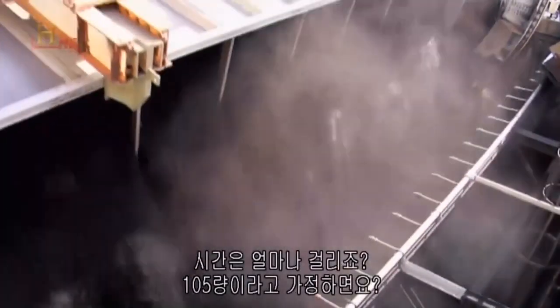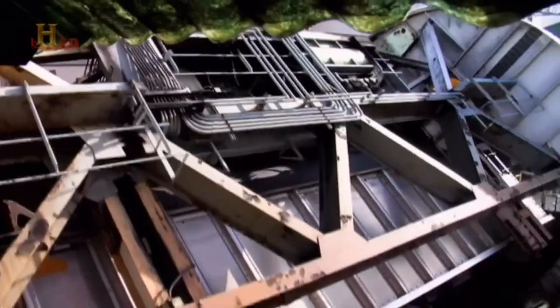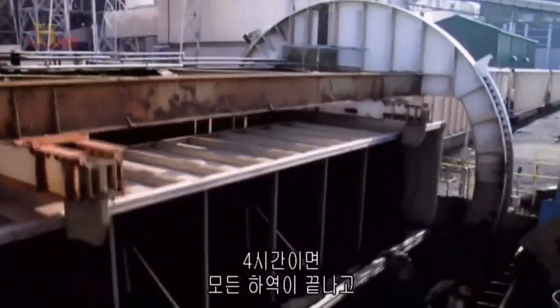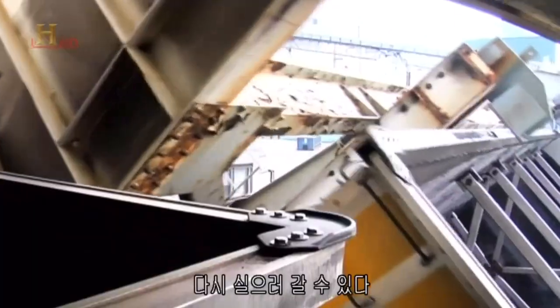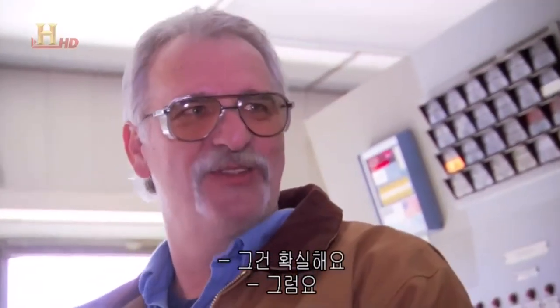That's great. So how long does it take, Randy, to unload an entire train of, say, 105 cars? 105 cars, about 4 hours. In 4 hours, the entire train will be emptied and ready to go back for more coal. So that's really, really fast. Yeah, it's a lot faster than shoveling, that's for sure.